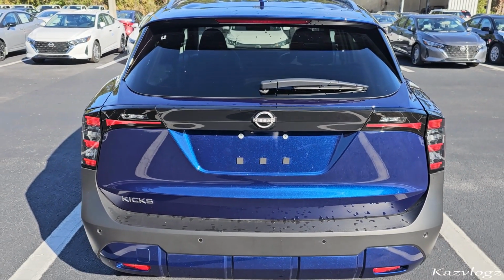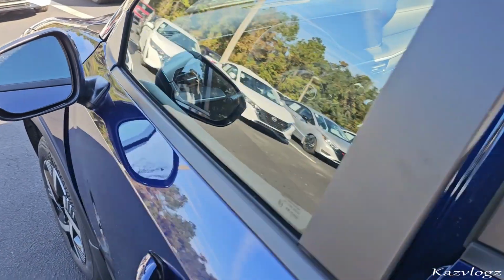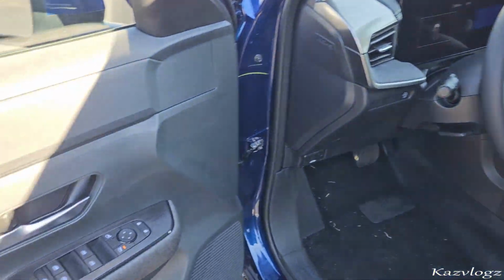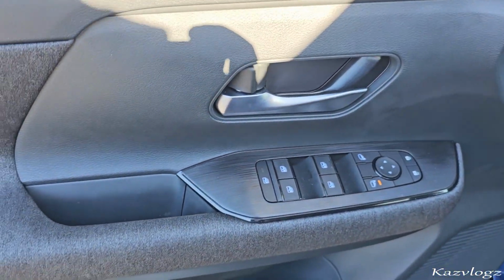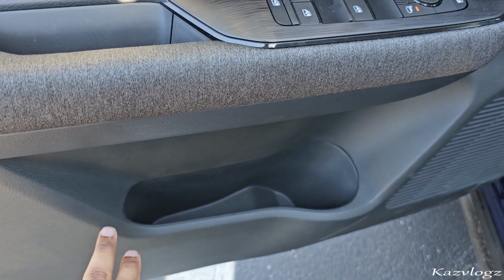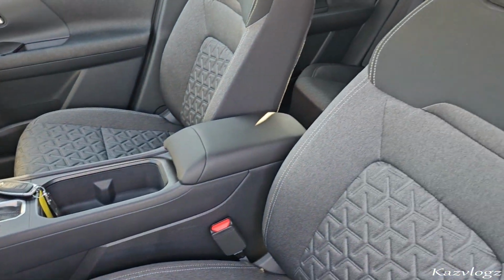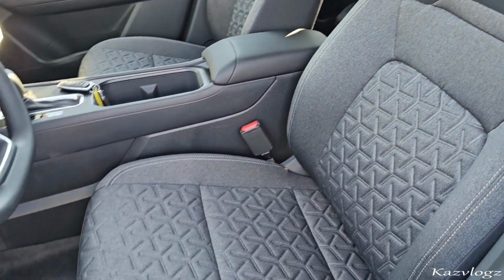Now let's go ahead and check out the interior side of this vehicle. Going towards the interior, let's begin from the driver's side. At the door you would have all your basic window controls, lock, unlock, side mirror adjustments as well as folding. At the bottom you would have some additional space as well as speakers. Now coming towards the seats, you would have some fine stylish looking fabric seats, and I really like the design that's on them.